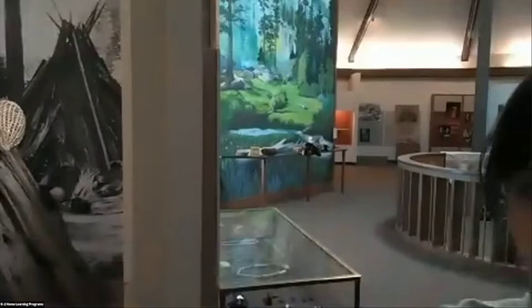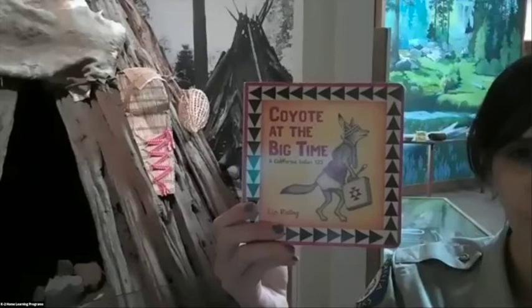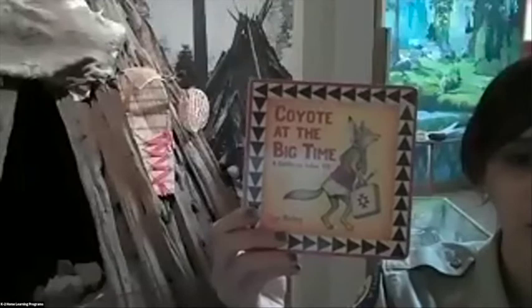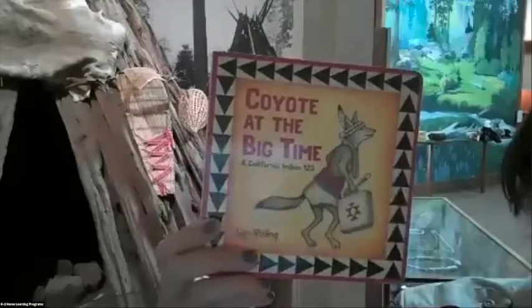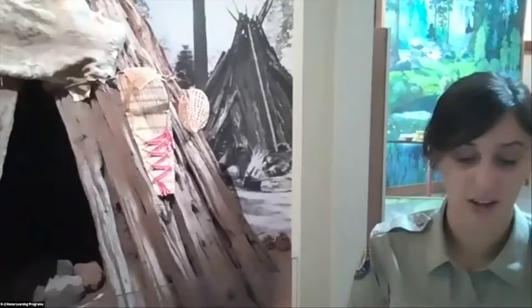All right, so I'm gonna turn my camera a bit. I'm gonna get ready for our story. So we're reading Coyote at the Big Time. Raise your hand if you've seen a coyote before. I remember some of you said that you have. And coyotes can be found all over the state. So you can see in this little coyote, he's all dressed up and ready to go to the Big Time celebration. And I've been to the Big Time celebration here before at the park. It's really fun. So I think he's gonna have a really fun time.